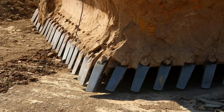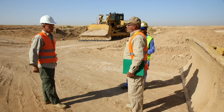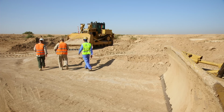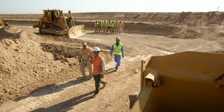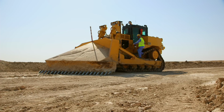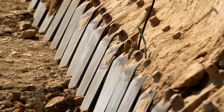So if we go and have a look at the place where we're going to break ground, then everybody else follows after. Yes, okay. The team has learnt that the vast majority of unexploded ordnance is in the top 40 centimeters of soil. Mechanically clearing that layer creates safe working lanes across Majnoon. The current bulldozer is off the shelf, but we've put 16mm armour around it, and we've bespoked a plough to the front.